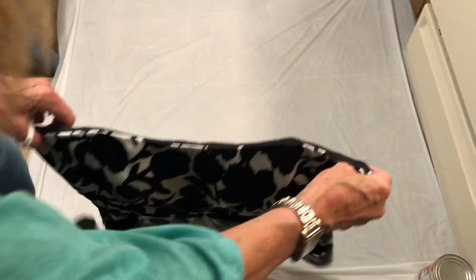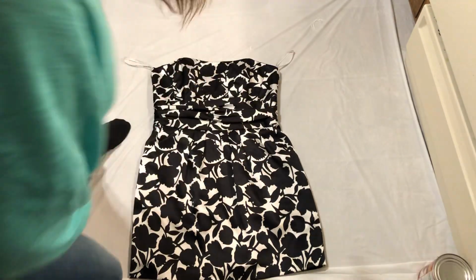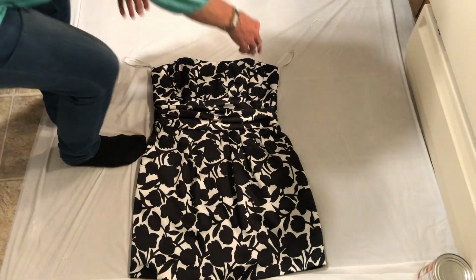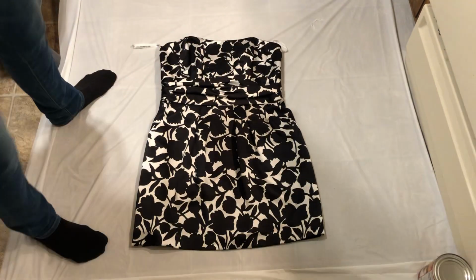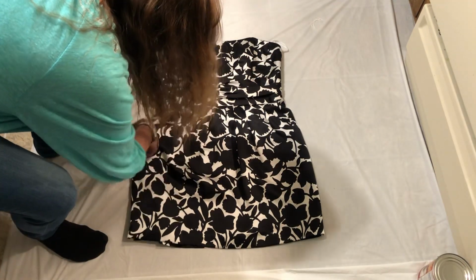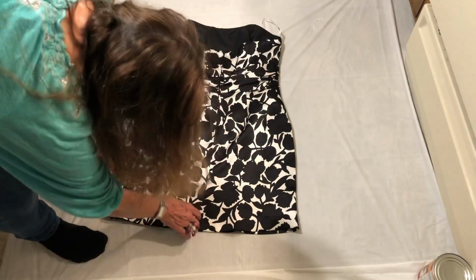Okay, at the same time I bought this David's Bridal dress. And this is a super cute dress too. Big, huge sash, side pockets, and a little slit. Look how cute this is.